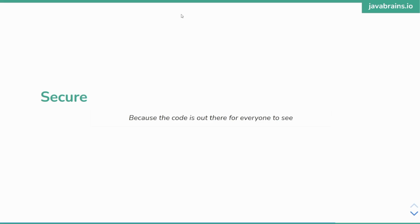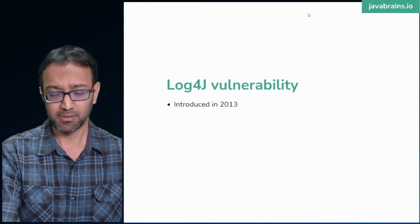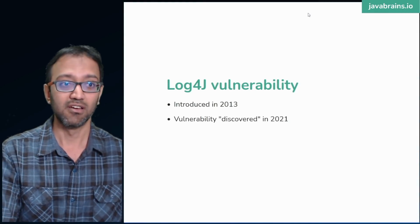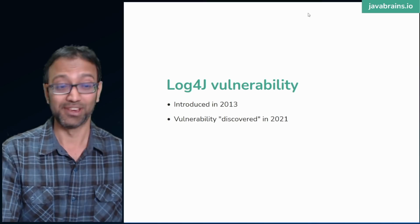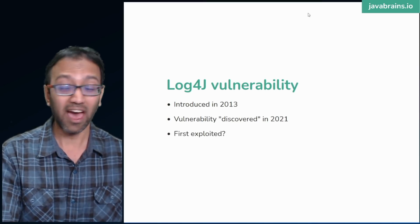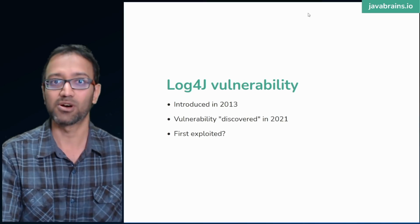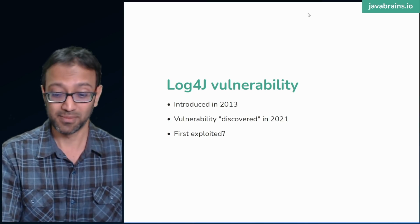So if there is a security vulnerability, people will catch it and people will fix it. This has usually been an argument for open source. Now, let's look at this Log4j vulnerability. This was introduced back in 2013. The vulnerability was discovered, identified, in late 2021. I put "discovered" in double quotes because, was there any time when this was exploited? Have some people known about this all along, and have they exploited it? When was it first exploited? We don't know.